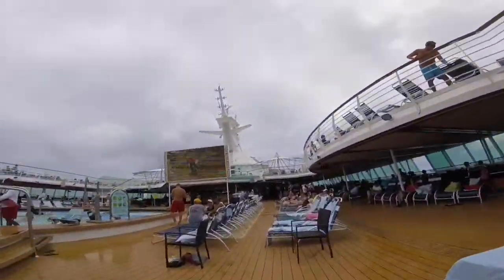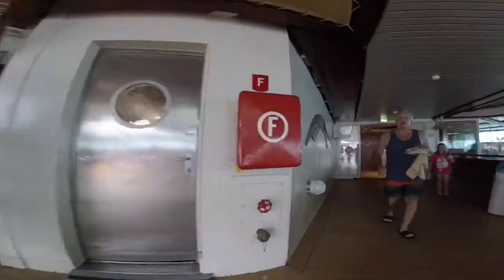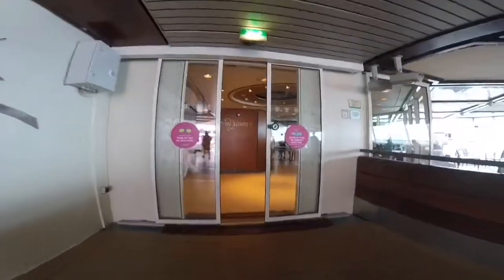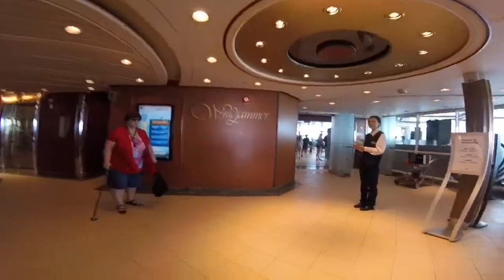And of course, we have this big screen at the front, a gigantic screen that plays stuff 24/7, some movies and stuff. And I'm moving on towards the front of the ship. There's this bar, and here's another sliding door. Just press the button, and this is the front of the ship.